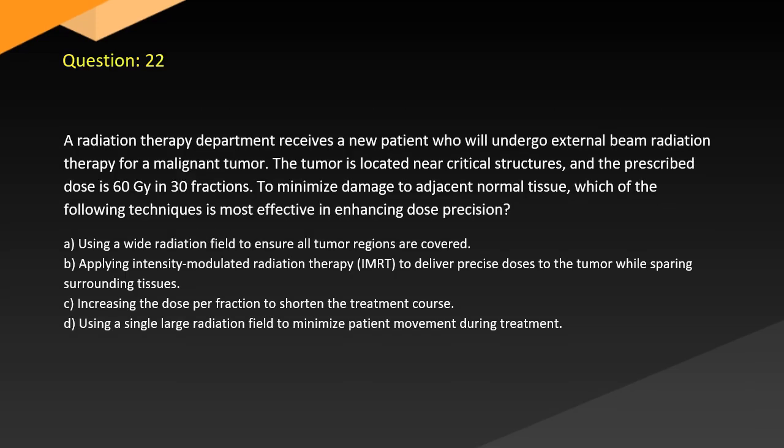Question 22. A radiation therapy department receives a new patient who will undergo external beam radiation therapy for a malignant tumor. The tumor is located near critical structures, and the prescribed dose is 60 Gy in 30 fractions. To minimize damage to adjacent normal tissue, which of the following techniques is most effective in enhancing dose precision?